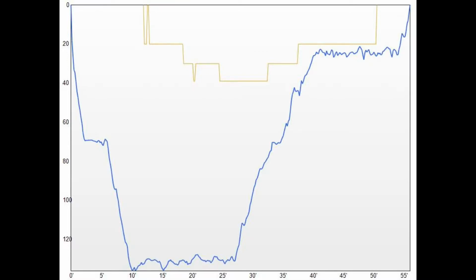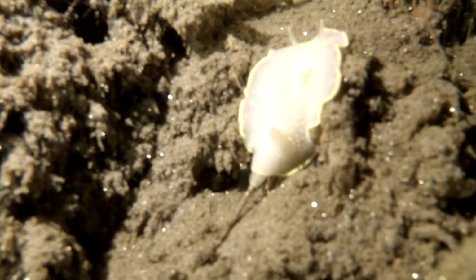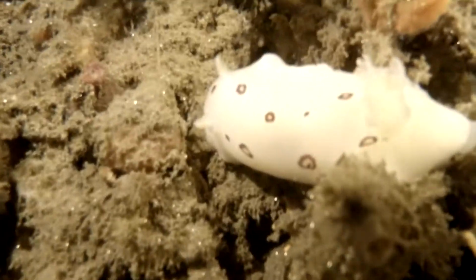And of course, being Scripps Canyon, this is Nudibranchapalooza. This is a Catalina variant of some sort. I'm not quite sure. You can tell it's Catalina by the spots and the gold trim.